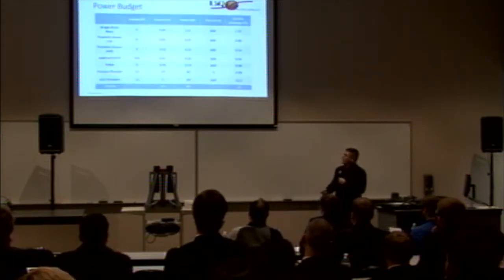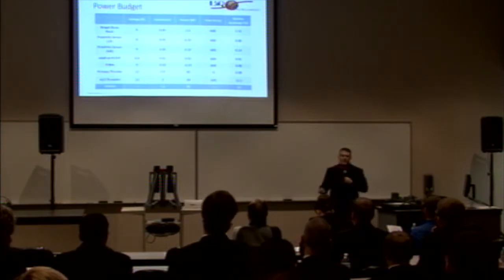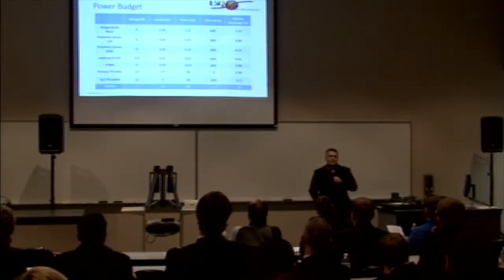Now for our power budget, we have columns for the nominal voltage, the maximum current we expect to see in the components listed here, the maximum power we expect to see drawn based on these results, the time on during our test period of 10 minutes, as well as the discharge percentage of the battery based on those numbers.